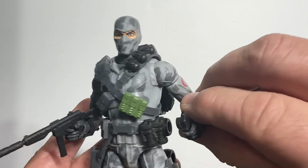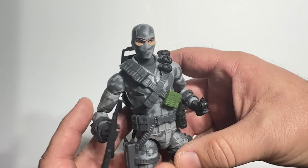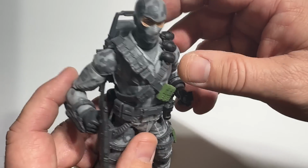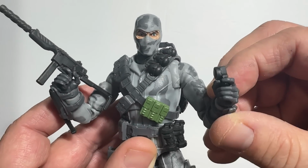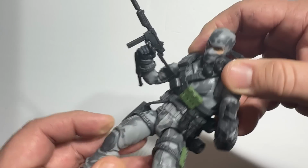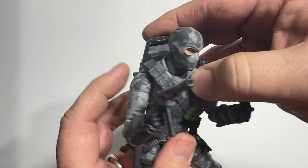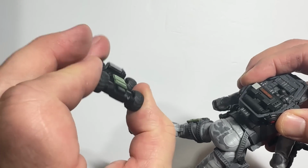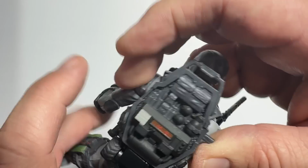So again, the reason why I give them credit is because they recognized, no, this is a big one. This is one that we've got to do perfect. And they came back and gave us a second version. And this is the Cobra Saboteur that we all wanted. Again, because of losing that huge vest, you get much more articulation. But they kept some of the newer tech features, like the fact that he does come with this drone device, which again snaps right into the backpack.